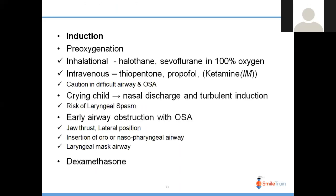Pre-oxygenation is vital in those children with anticipated difficult airway or cardiac disease. Induction can be inhalational using incremental halothane or sevoflurane. Don't forget that halothane causes bradycardia. Sevoflurane is cardiostable and good for children with cardiac diseases. Induction can also be started with a high concentration, up to 8%, therefore shortening induction time.